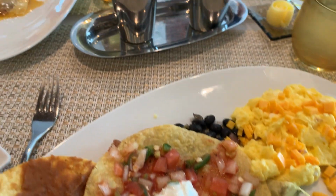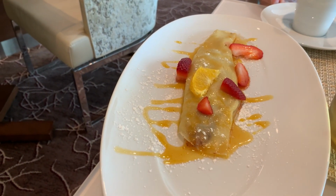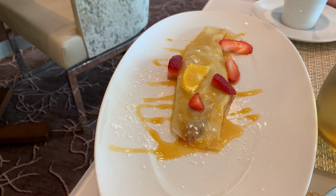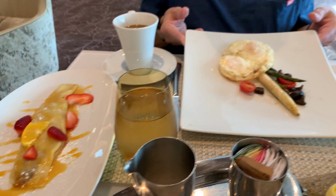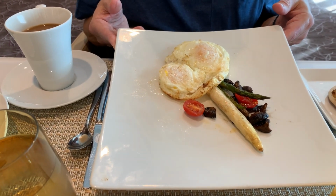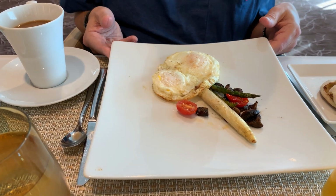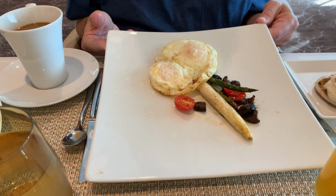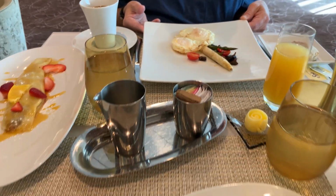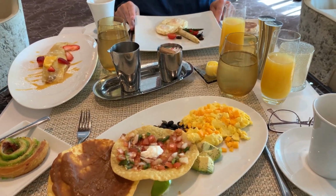And John ordered the apple crepe, his favorite thing here in Luminae for breakfast, and two eggs over medium. What is that on the side of the plate? Mushrooms, and looks like it's kind of asparagus, I don't know. Mushrooms and a white asparagus. Very nice. So this is breakfast at Luminae.